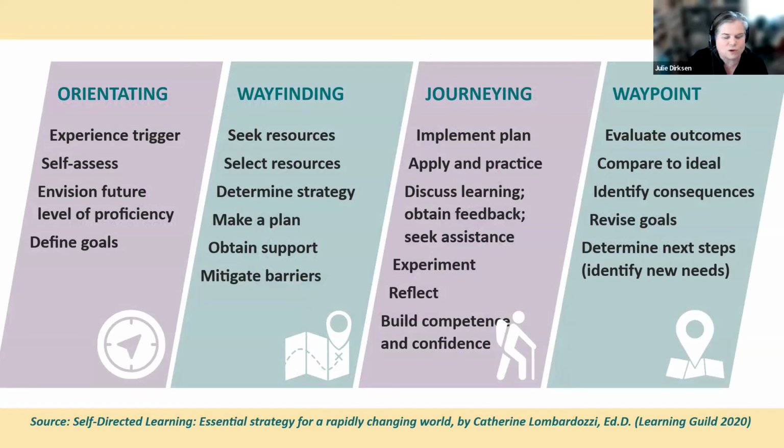Anybody in the chat who's dealing with this issue, because presumably you're interested in this if you're here, what would you really love it if your learners would just do to be more self-directed? So I'm curious what behaviors you say, but also Catherine, from your point of view, what are the really big ones? If you had to pick a top three, what would it be?